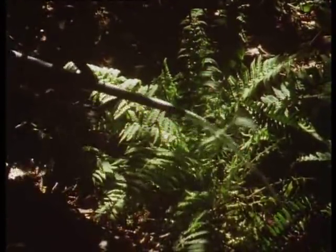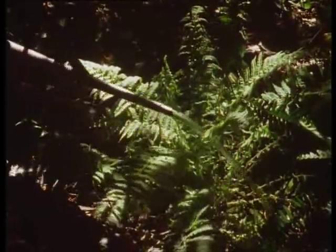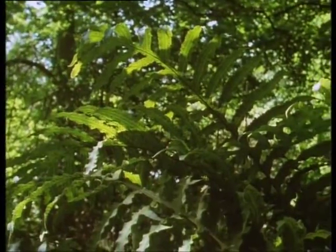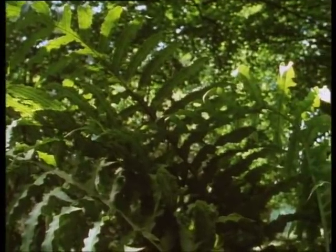Hardy ferns, of course, are, as the word says, hardy. They will tolerate anything that the English climate can throw at them.